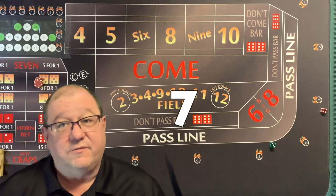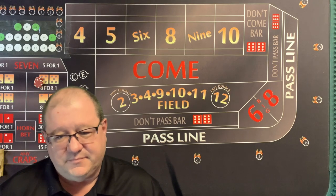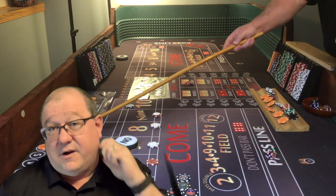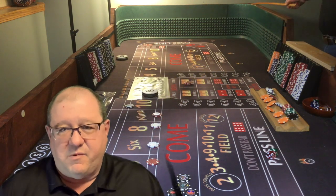437. Okay, well, actually, 437 is not a bad thing. We're going to win that $48 again. Yeah, so here we are at Kansas Star, at Prairie Band, and a pretty decent night.